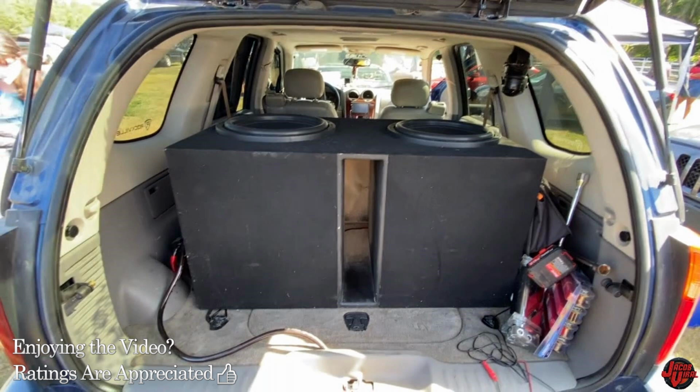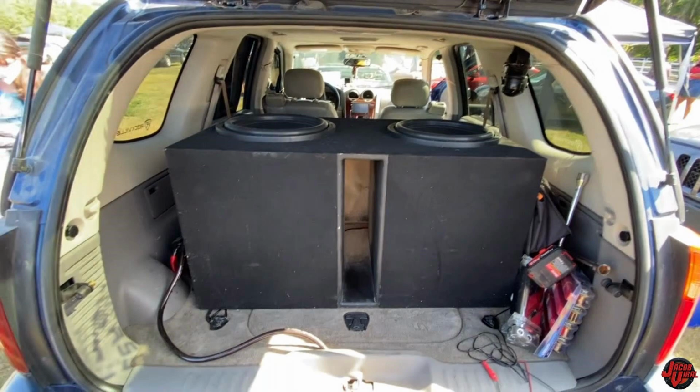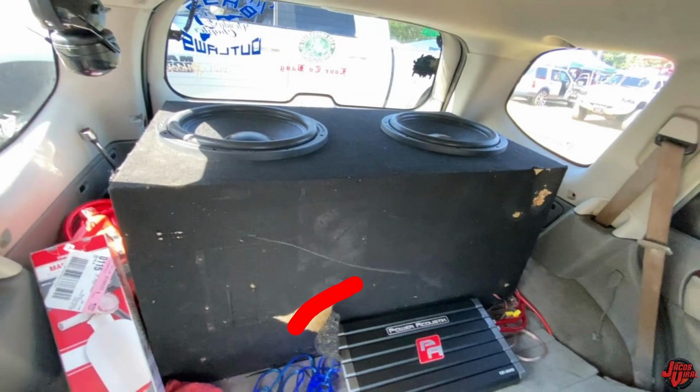He definitely did a really good job. Really nice box. I know it's custom. You can tell by the size of it, and it doesn't look prefab. Subs up, port back seems to be most optimal. Anybody that ever does SUV systems all the time, like 90% of the systems I see always have subwoofers up, port back. That seems to be the loudest for this style SUV. So anybody that had that question, hopefully that answered your question if you're planning to do a system.